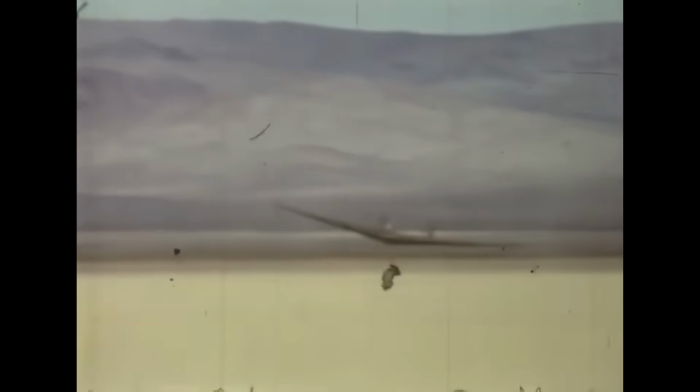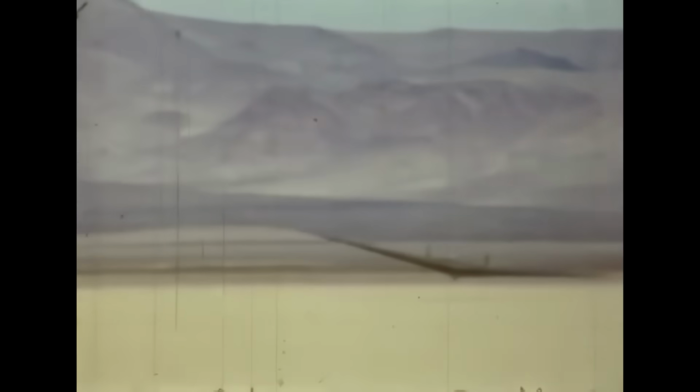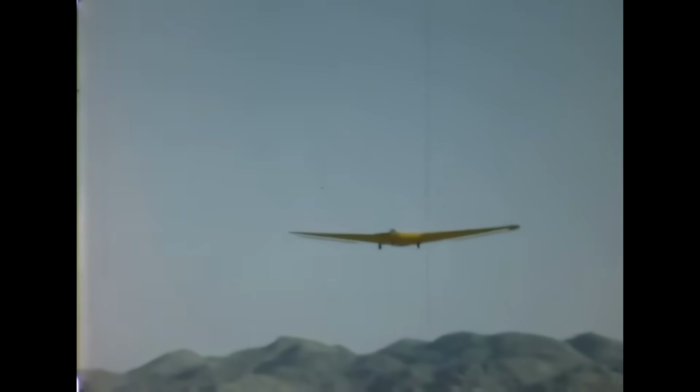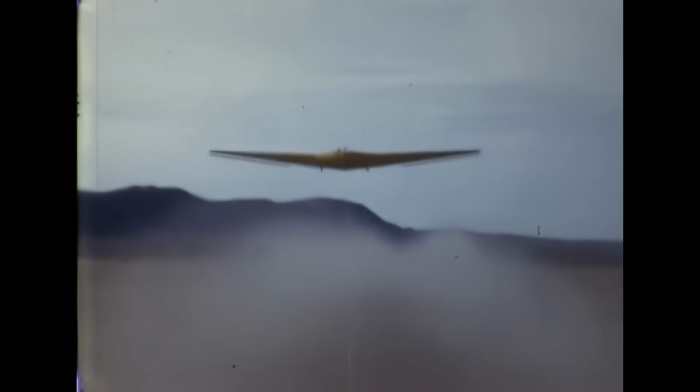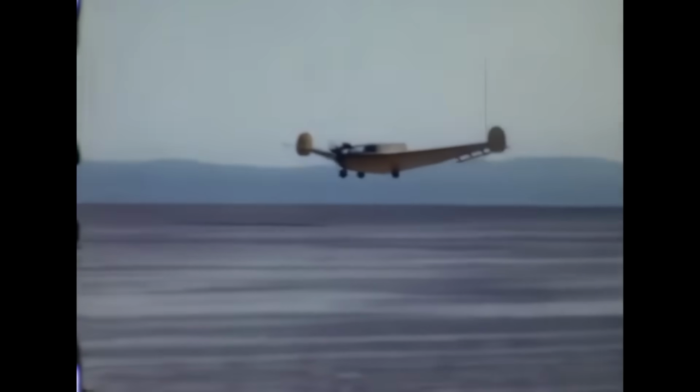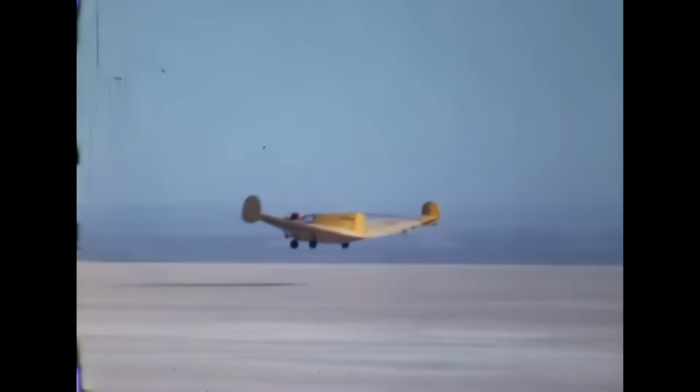After the test flights, it was not dismantled or destroyed as many early designs were, but it was later modified by Don Mitchell and turned into a flying wing aircraft. The little flying wing glider was flown several times at the dry lake, towed either by a car or a plane. Later the aircraft was modified further and received an enclosed cockpit and a tiny 4-cylinder 16 horsepower engine mounted in the nose.